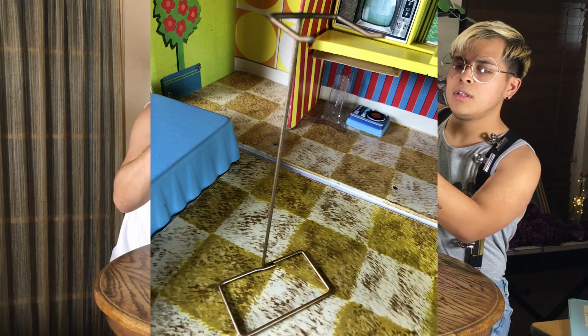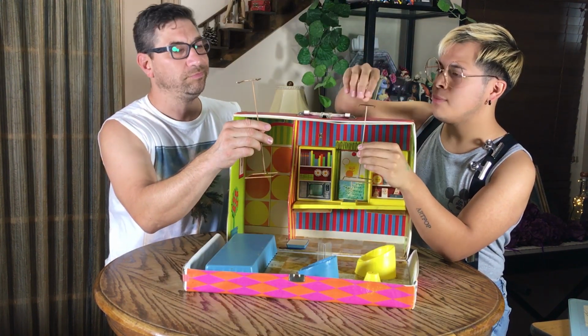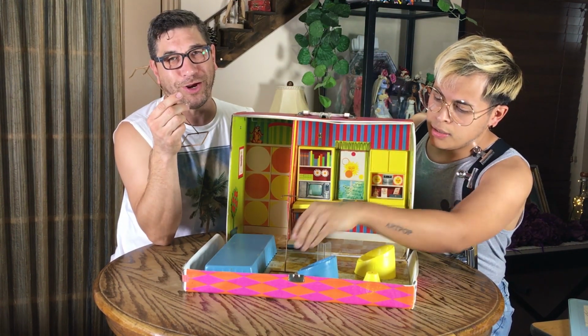That's a skipper. This is a little fancy. And holder. Be careful with the stands too. They tend to get fragile over time and they snap. So don't try to force them or bend them. They bend. I tried to bend one earlier and I broke it.